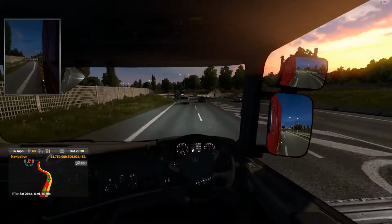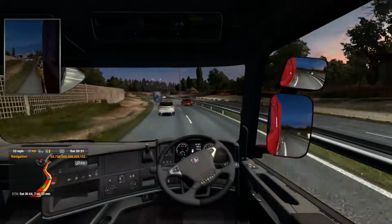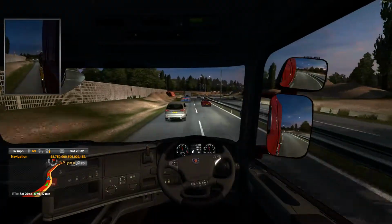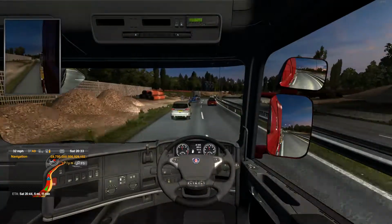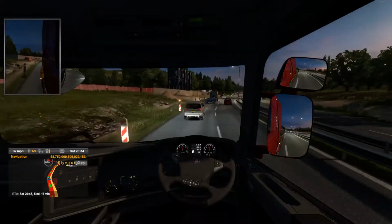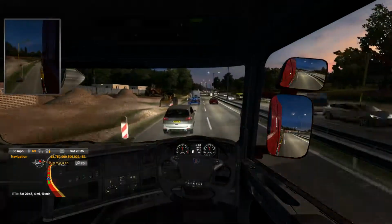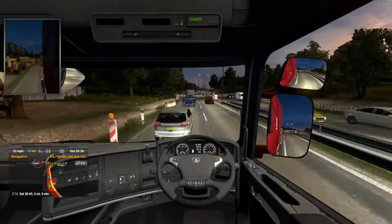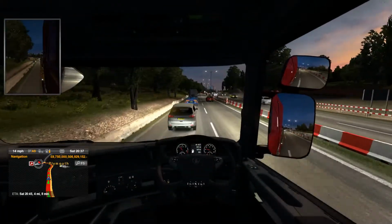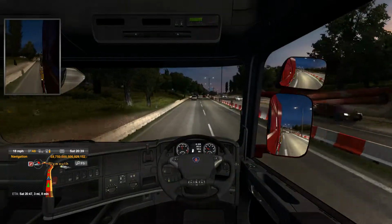So we need to put our headlights on now, because everyone else has done that. And I can see Plymouth in the sat-nav, so we are getting extremely close now. Here we go. Brake, brake, brake. Oh, that's a little bit too close. Hopefully the cars behind me braked.